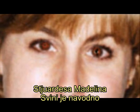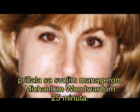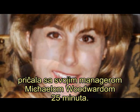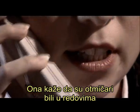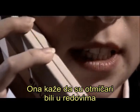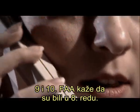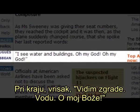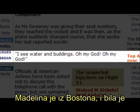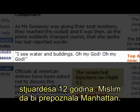Flight attendant Madeline Sweeney allegedly talked with her ground manager Michael Woodward for 25 minutes. She describes 4 hijackers. The FBI says there were 5. She says the hijackers were in rows 9 and 10. The FAA says they were all in row 8. Near the end, she screams, "I see buildings. Water. Oh my God!" Madeline was a flight attendant out of Boston for 12 years. I think she would have recognized Manhattan.